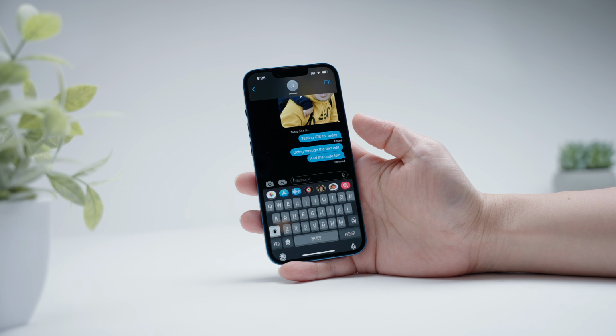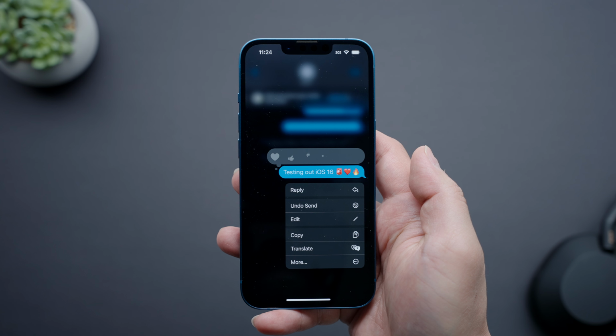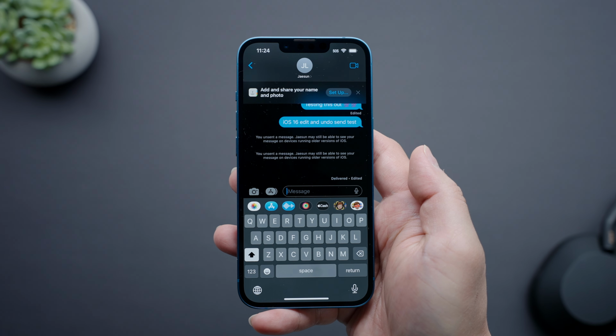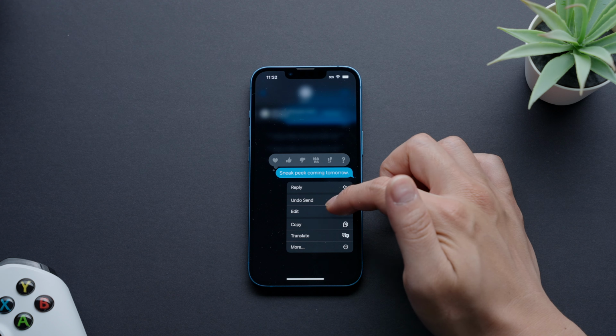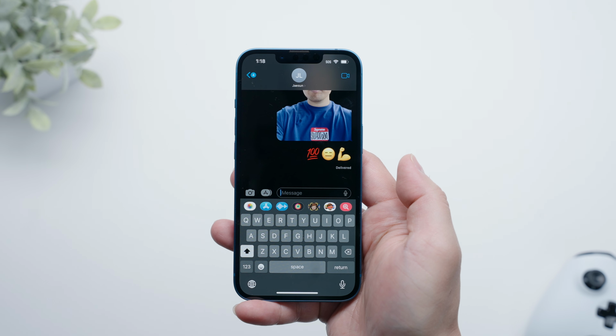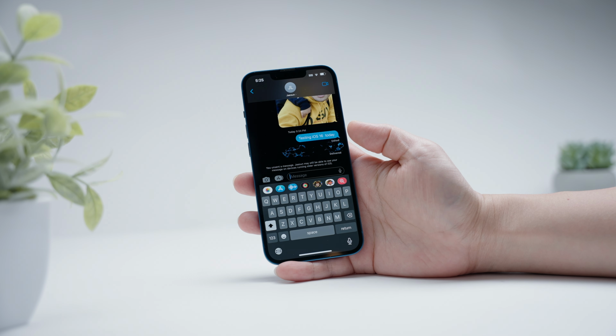Now, if you make a major mistake like accidentally sending a text to your boss that was intended for your significant other, true story by the way, absolute nightmare, it's all good because iOS 16 has your back with a new feature called Undo Send. And it's super straightforward, just long press on the message and click on Undo Send, and poof, it's like it never happened. Plus, you gotta love Apple with their minor details. I mean, look at how nice this animation is with the undo send. It's really well done. And again, this is a super useful feature that they made super easy to use.